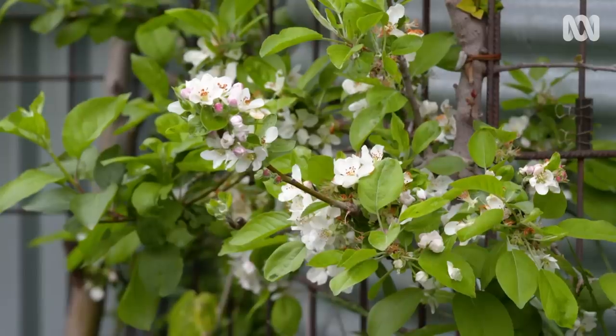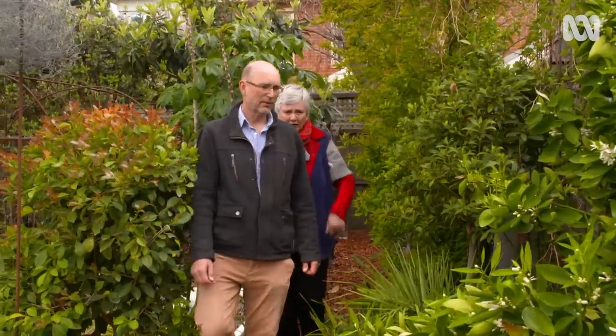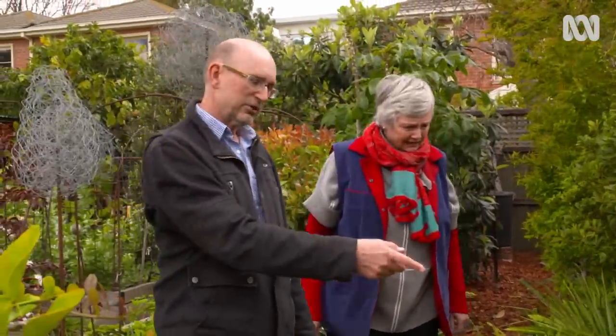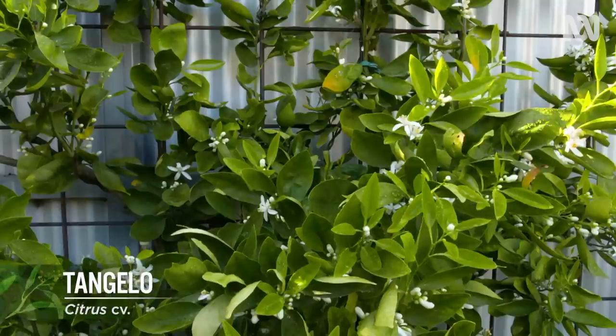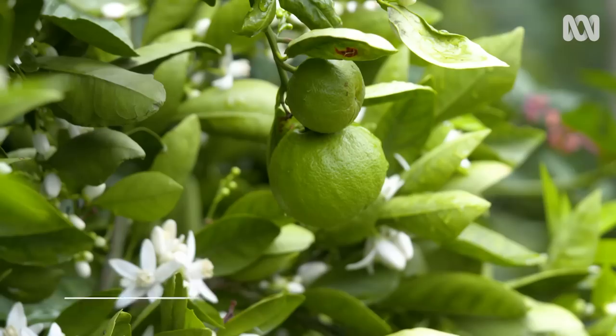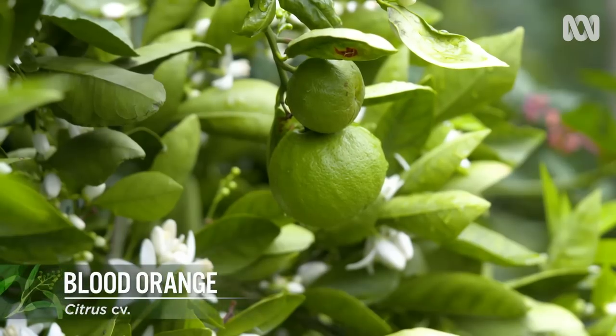It's another great way to save space, grow a few dwarf varieties. Yeah, that's right. I've got a couple of citrus here. There's a tangelo, which has a wonderful fruit. That's so sweet. Oh, I love it. Oh, they're beautiful things. Yeah. And a blood orange. Not enough people grow a blood orange. No, I like they're lovely.